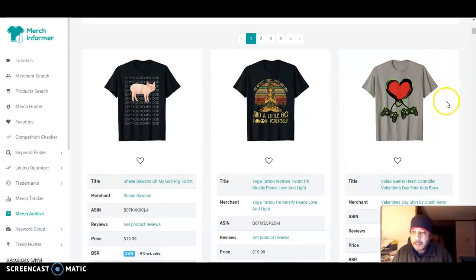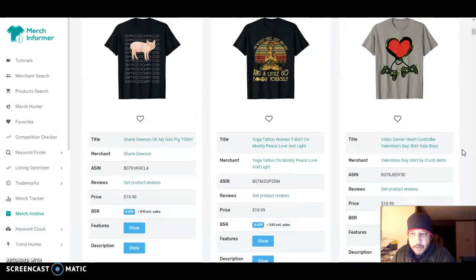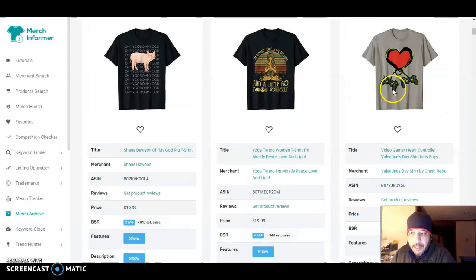So what is this telling me? It's telling me that Valentine's Day shirts are selling, okay? And it's telling me that Valentine's Day could be attacked from different angles. So this person banked on a niche and a sub niche. So it's Valentine's Day with the heart. He made the heart look cool so it doesn't look cheesy, and he wrapped it with video game controllers. So the sub niche is the video gaming.